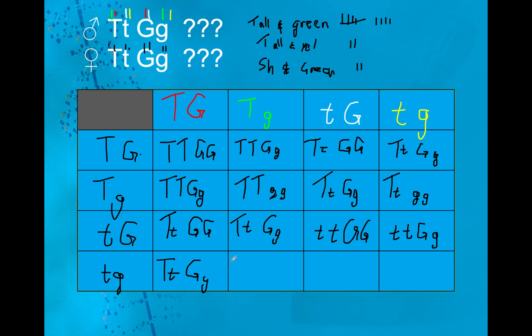Capital T, lowercase t, tall or short. It's tall. Lowercase g, green or yellow. That's tall and yellow. So that's 3. We got 9, we got 3, all right. Lowercase t, tall or short. That's our short. Capital G, lowercase g, green or yellow. Short, and that one's green.